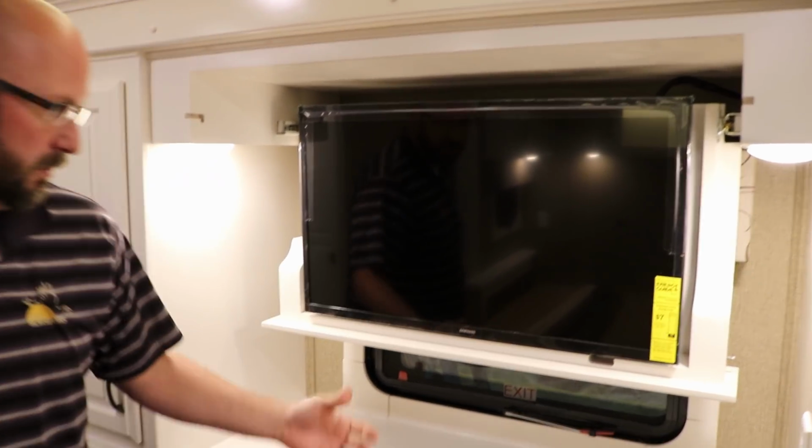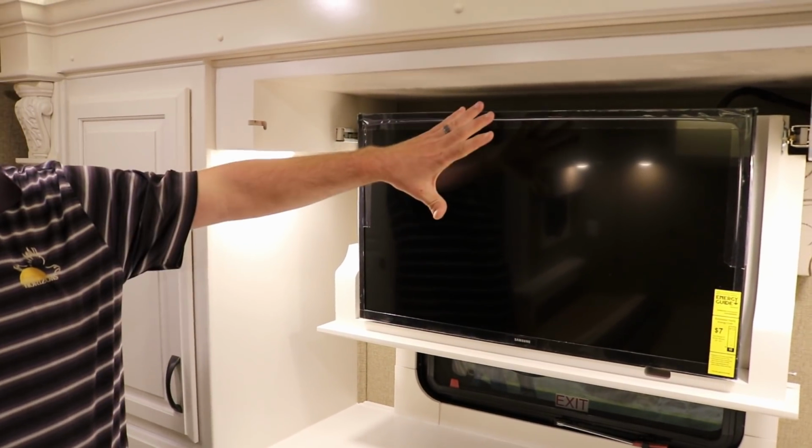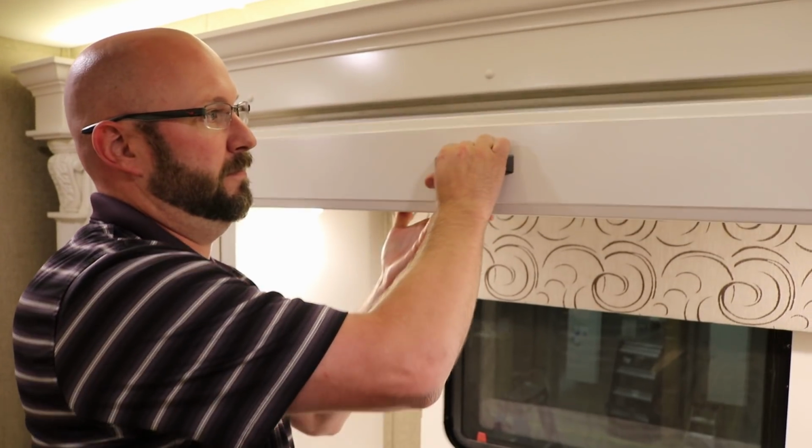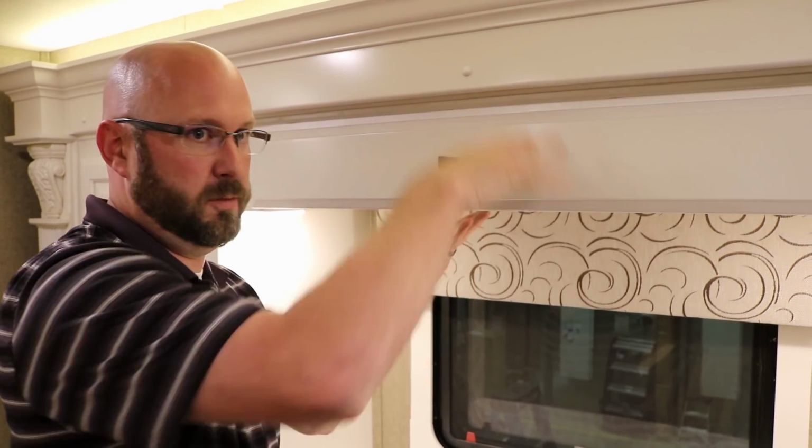Little hidden flip down TV. So if you don't want to just have it out in your face all night, you're just wanting to relax, just pull it up, push it in, and then it's got a little groove it sits down into.